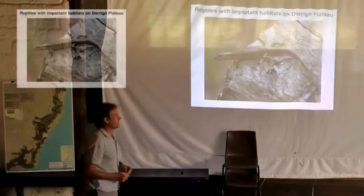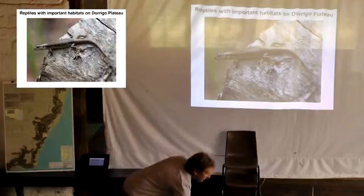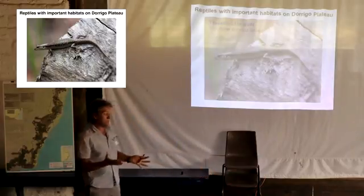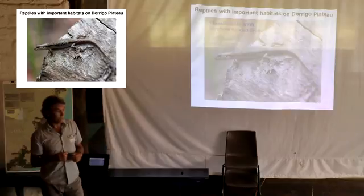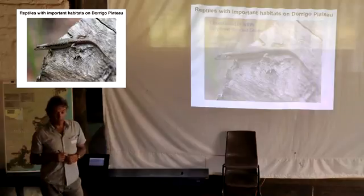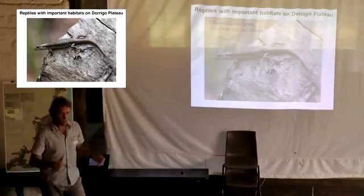Reptiles with important habitats on the plateau. This is a bar-sided skink. Threatened in New South Wales, we have Stephens' banded snake, an amazing arboreal snake which shelters in tree hollows. It requires tree hollows for shelter, usually in big trees.